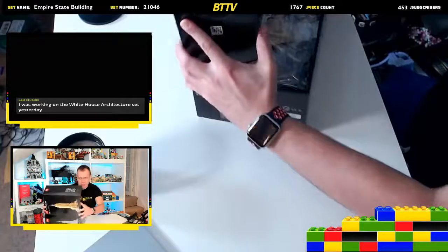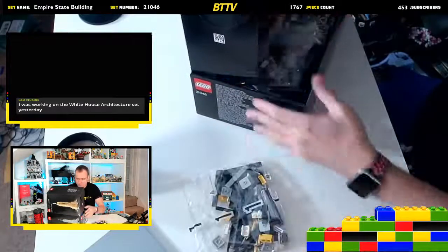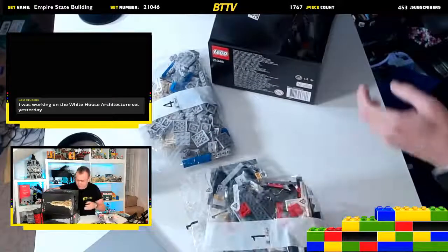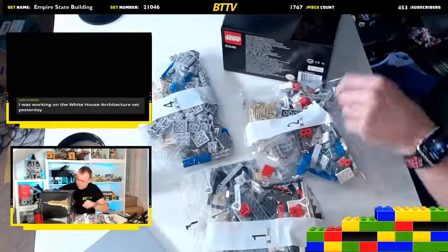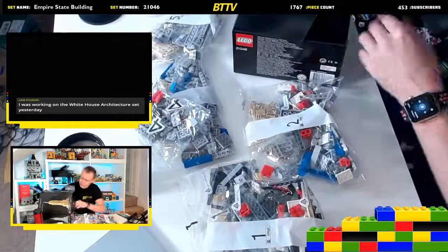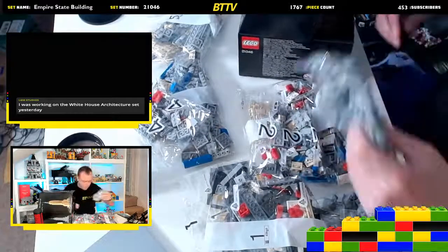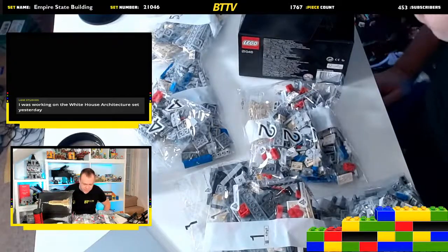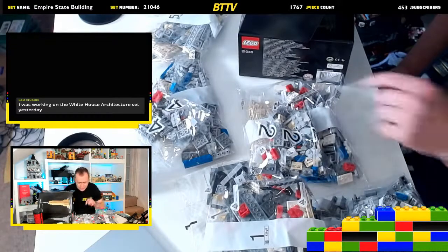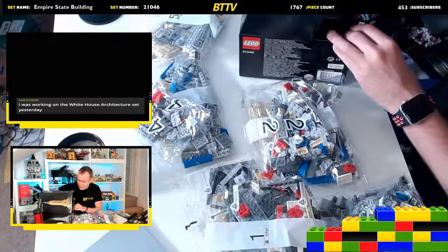So let's see what we've got in the box in terms of bags and instructions then. So we've got one, bag four, another bag one, bag two, five, another four, three, another two, and another three. So we've got five sets of bags to get through. I've heard some people say that this one can be a bit monotonous with the windows, and I can see there's lots of grill pieces in bag two. So that's going to be an interesting part.